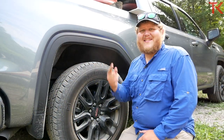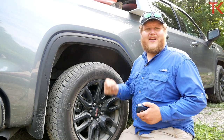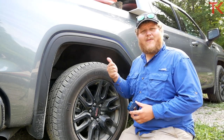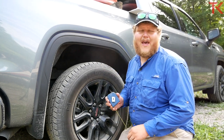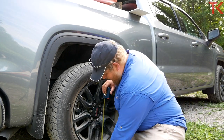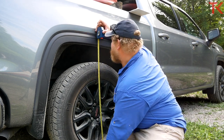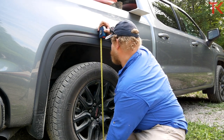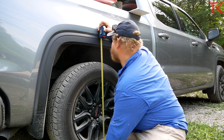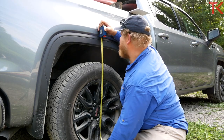All right, fair enough. Now we're back in from the payload test, time to measure the squat. And we're gonna measure the squat on every single truck that rolls in here to the truck test facility, when we have that 1,000 pounds of payload in the bed, so we'll be able to compare them all once we get more trucks tested. So we're gonna go center of the wheel, down to the ground, up to the bottom of this fender. And boy, I love it when it's easy. That's an even 37 inches. That is an even 37.